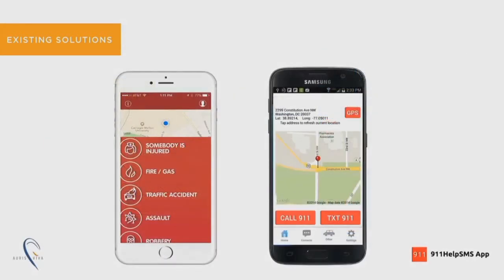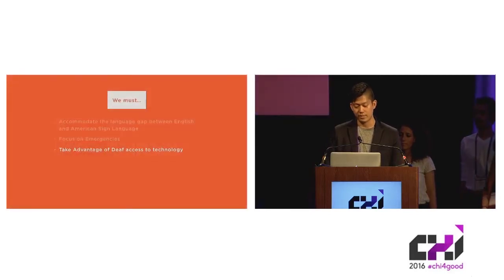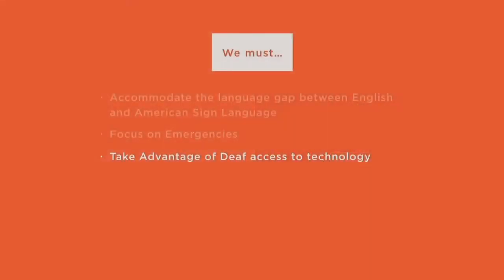Knowing this, we also looked at existing emergency applications, and we found that these apps mainly focused on helping you quickly compose your initial message to 911, but failed to help you throughout the rest of the SMS conversation. They also failed to help once the emergency responders arrived on scene. From our competitive analysis, we gained the insights that we must take advantage of deaf access to technology and also provide support for people throughout the entire emergency.